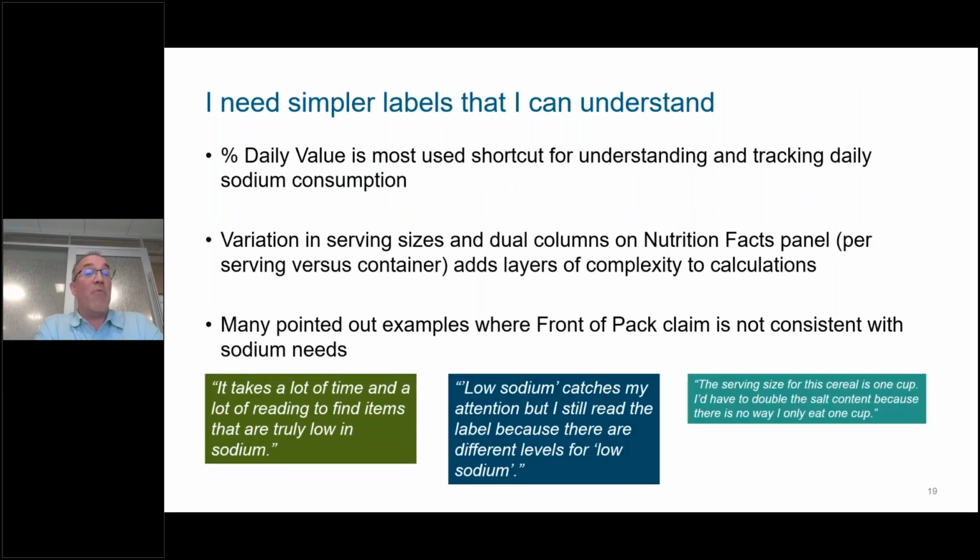Finally, just one more barrier here that I wanted to highlight. Consumers were asking for simpler labels. They wanted better understanding. Most consumers reported reading labels, and most of them looked immediately at the percent daily value. That was their shortcut for understanding: is this a good choice for me, or not necessarily the best choice for me? They would do it based on that percentage. Is that 10% of my day? Is that 15% of my day, etc.